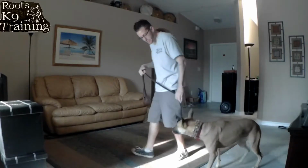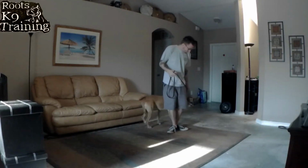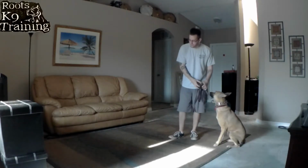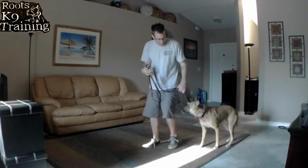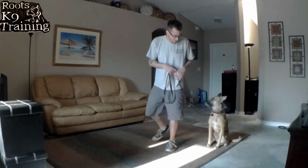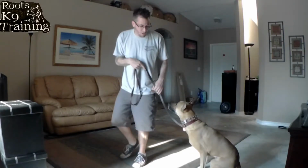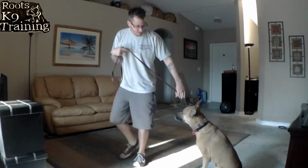Heel. Good girl. Good job. Sit. She has a distraction right here. My dog is right here. Heel. Sit. Good girl. Good sit. So I'm doing this. Nope. Sit. I only want her to move on my left foot. Heel. Sit. Good girl. I'm not worried about her sitting straight right now at all. I just want her to sit when I ask her. Good girl. Heel.